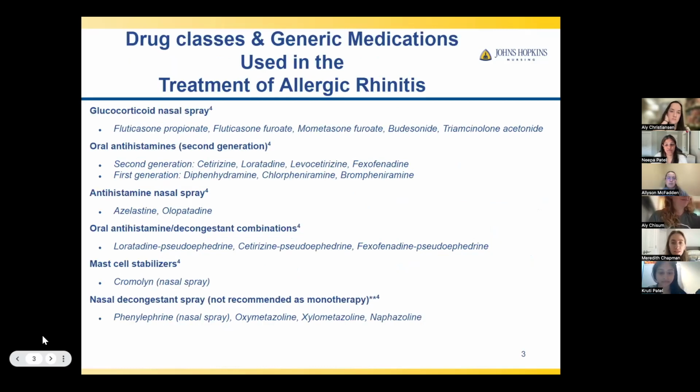So for our drug classes and medications, over-the-counter medication used in the treatment of allergic rhinitis, we have our glucocorticoid nasal sprays like fluticasone and budesonide. We have our oral antihistamines, second and first generation agents, cetirizine and diphenhydramine, to name a few. Antihistamine nasal spray like olopatadine, and then oral antihistamine decongestant combinations like loratadine, pseudoephedrine. We have mast cell stabilizers, cromolyn nasal spray, and then nasal decongestant spray, such as phenylephrine nasal spray.